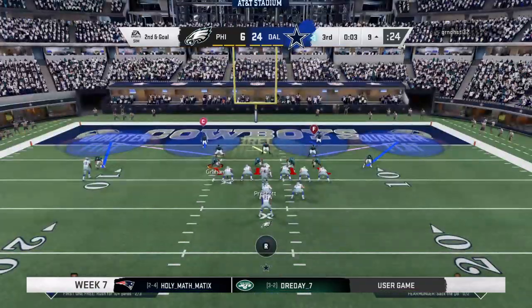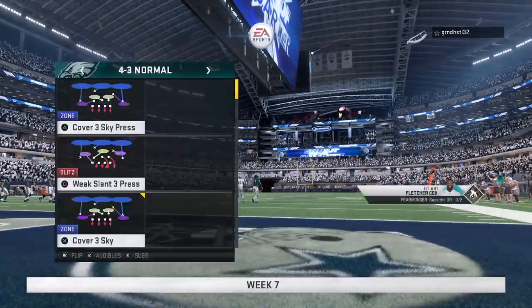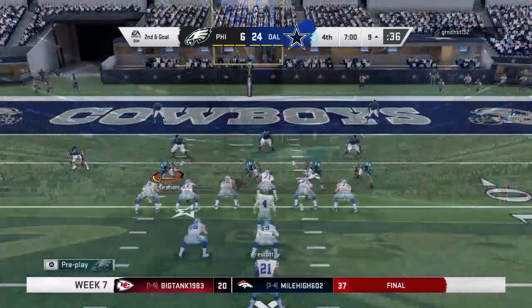Try to get one more in here before the quarter breaks. 1 quarter remains here on a Sunday night. We'll return with more after this break. You're watching the NFL on EA Sports.